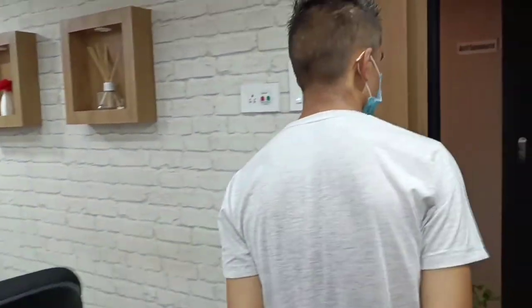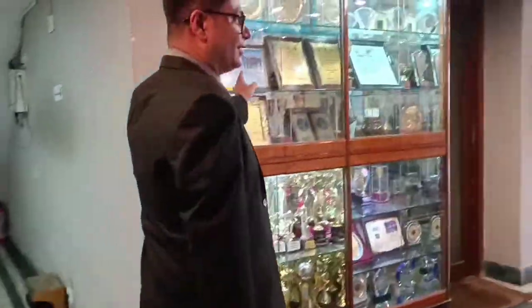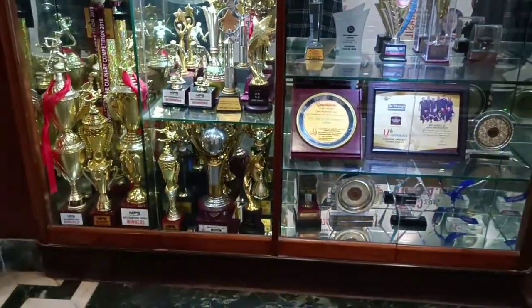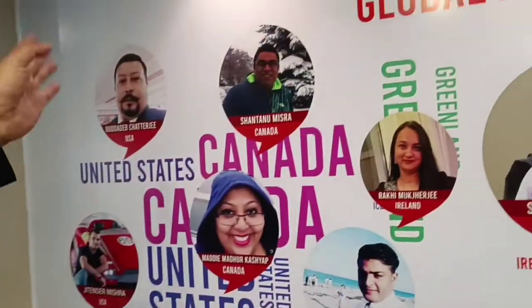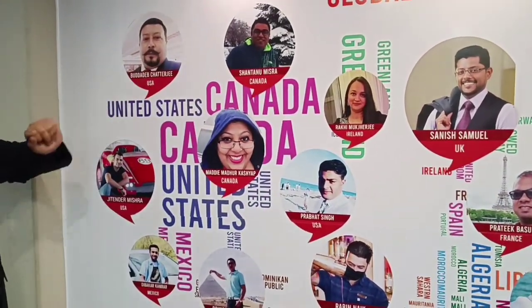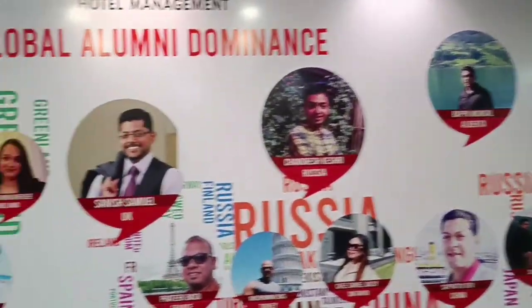Please come. That's the student canteen. That one is the student canteen. That's our galleries. And we don't hire any models. These are all my students. They work in different areas. Sani Samil in UK, Rakhi Mukherjee in Ireland, Santanu Mishra Canada, Buddha Charity USA. And it's a mix of cultures, you know? All mixed up.